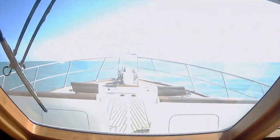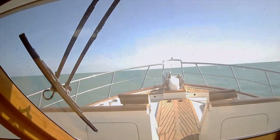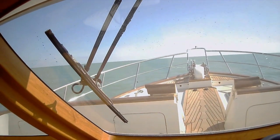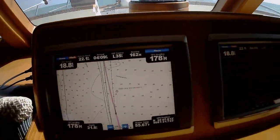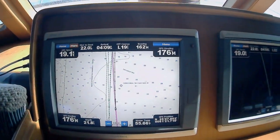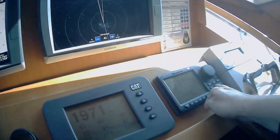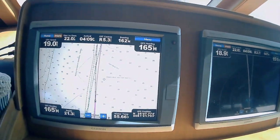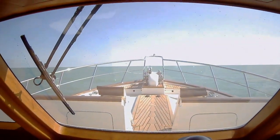So I'm going to hit standby, grab my wheel, and I'm going to go to the right of this one. Stay to the right of that one. And I'm going to put myself back on the course I wanted to be on. And I'm going to hit auto. It's going to hold that course. And I'm going to keep my eyes open for the next one.